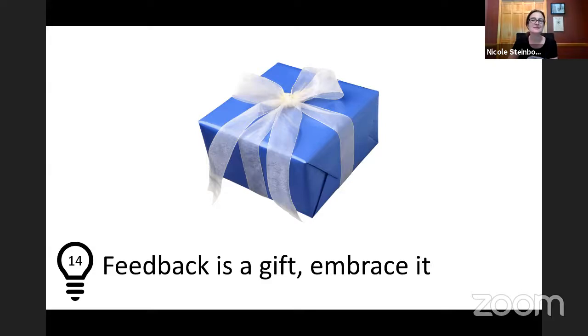Next, when you get feedback, accept it as a gift and embrace it. Back when I was working on MSN Messenger, I had this feature and I was getting a lot of praise for it because it was going to increase the number of search clicks that I got. Looking back on it, it was probably one of the worst features I designed, but I was getting a lot of positive praise for it. But one engineer realized, this is not good.